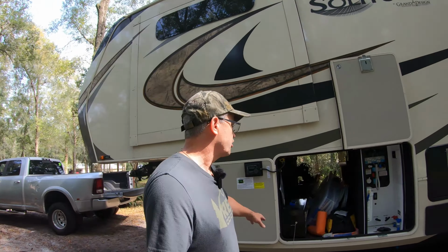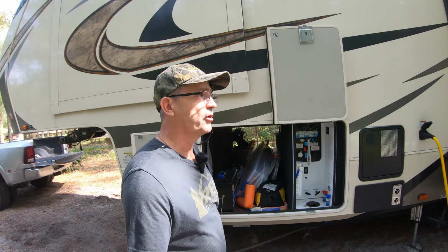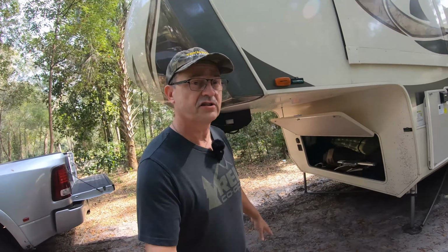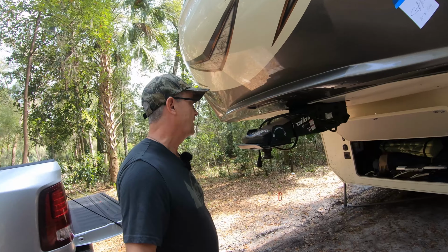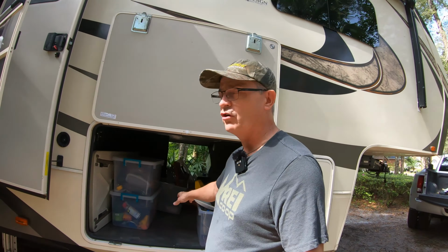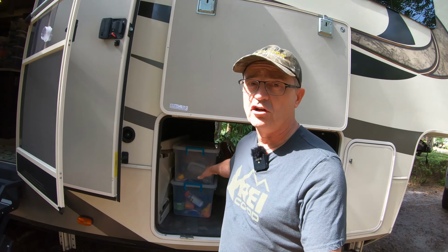So of course, your regular stuff goes in the basement, all your camping gear, and we put all of our chairs and tents and all that kind of stuff back in the front storage area. And then of course, it's easy to access. We got all this stuff in bins. This all still needs to be really organized, so we're still working on that. Let me just go inside real quick and show you kind of what we're doing.